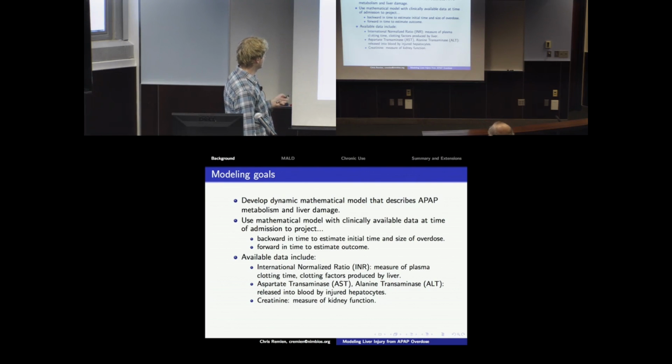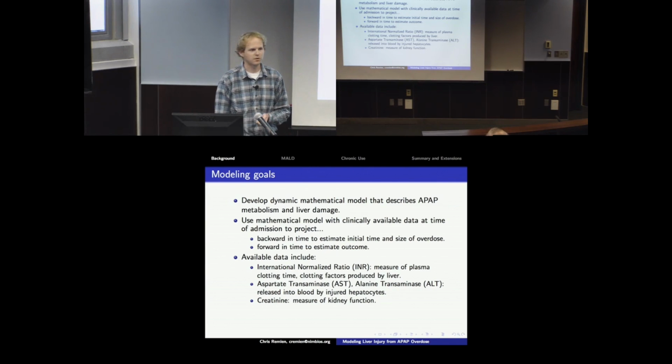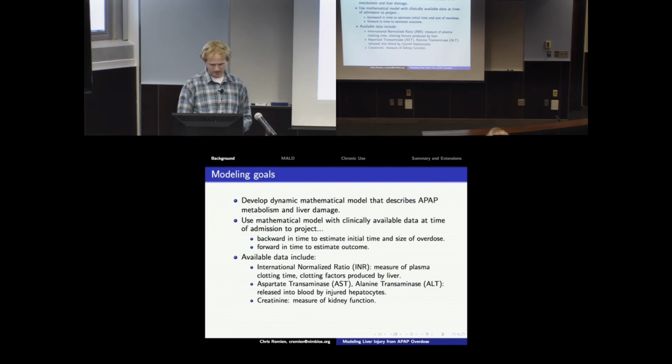And then creatinine, which is a little different from these other three in that it's a measure of kidney function. Kidney function also turns out to be important for survival. So it's a little bit separate from the dynamic model, but it turns out to be important for survival. I'll talk about it later.